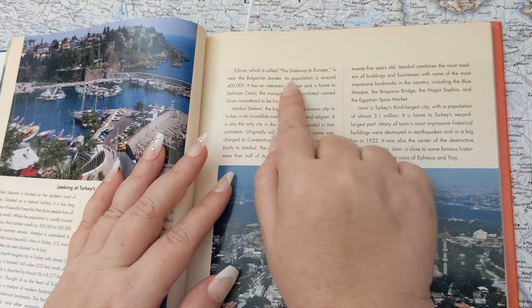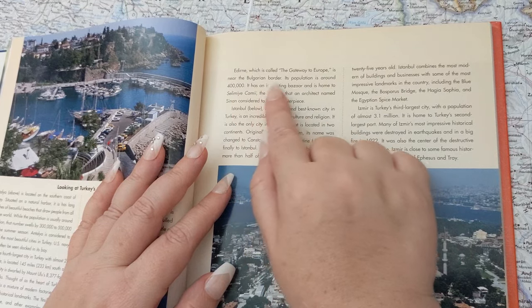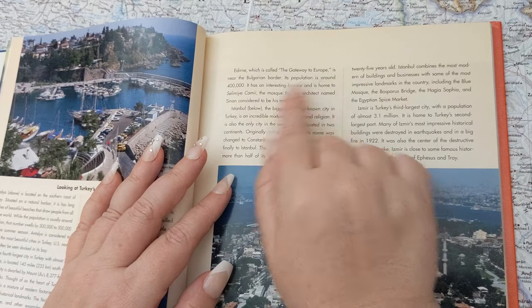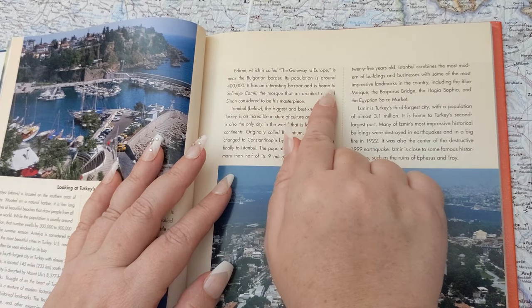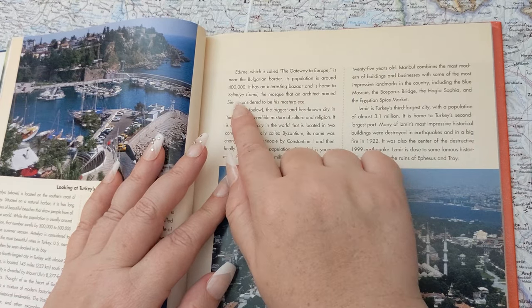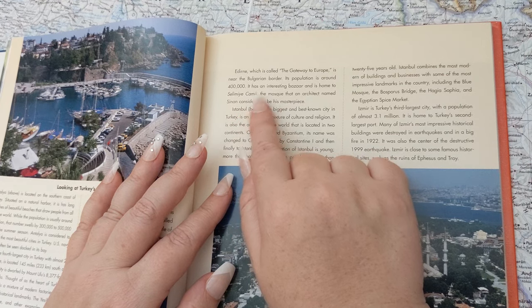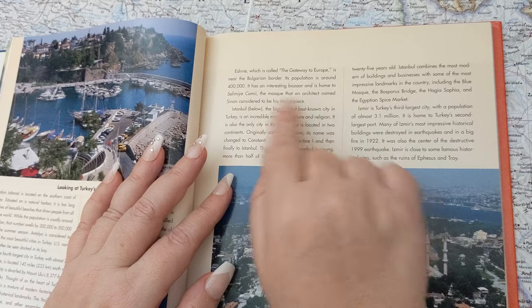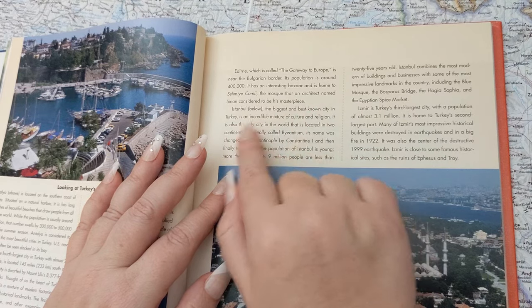Edirne, which is called the Gateway to Europe, is near the Bulgarian border. Its population is around 400,000. It has an interesting bazaar and is home to the Selimiye Mosque. I can't remember what his name is, the mosque that an architect named Sinan considered to be his masterpiece.